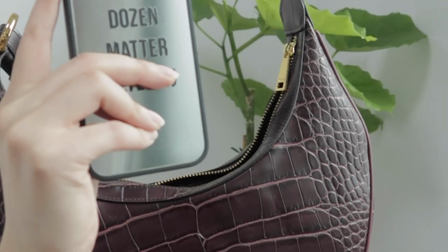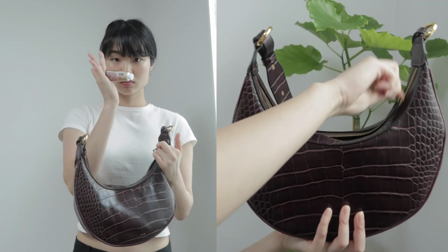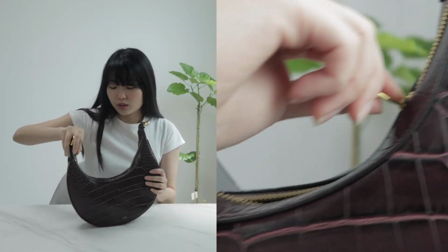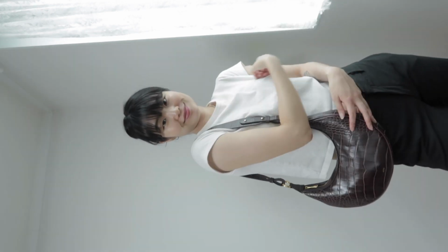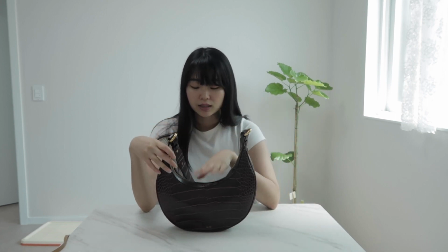I can put my phone, my pens, or hand sanitizer. If you close the bag, it doesn't look ugly. It looks very natural. So that's why I carry this bag a lot. I've been wanting to buy a bag from JWP because they have very unique, stylish designs, and their price is so reasonable compared to their material and design.